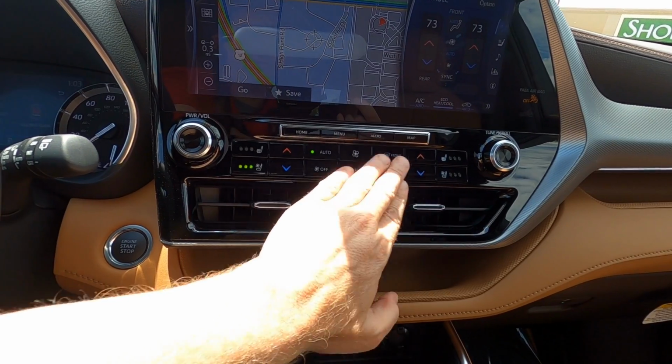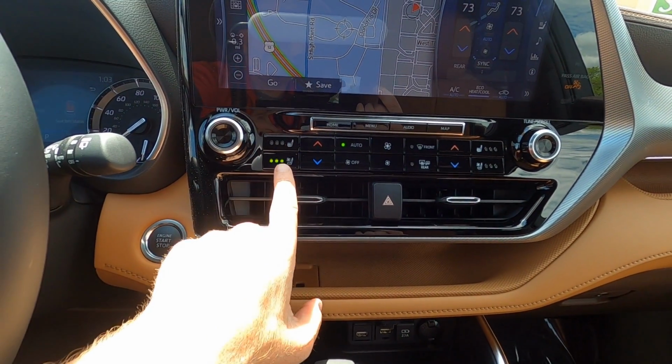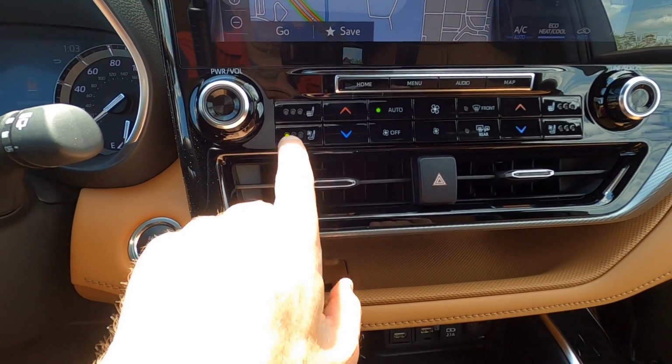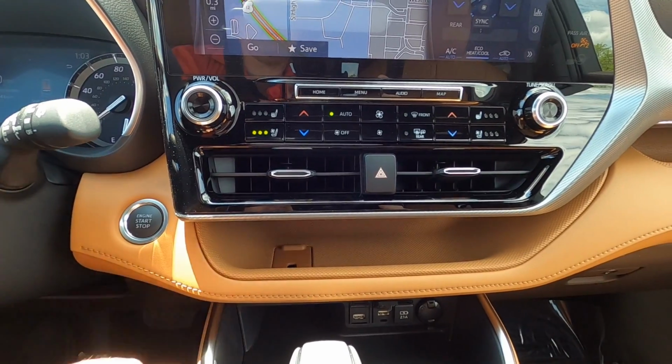Heating and air conditioning controls are here, driver side, passenger side. We do have heated seats up front and ventilated seats. So I've got the ventilated seats on right now. And then I mentioned the back seats are heated only.